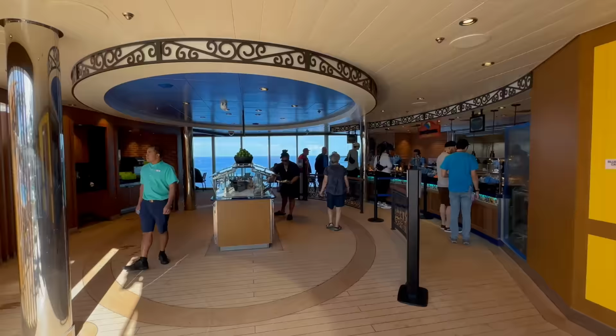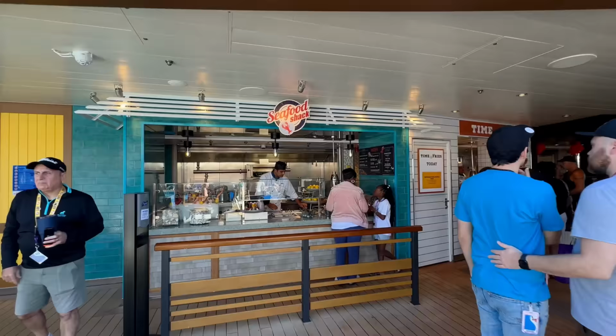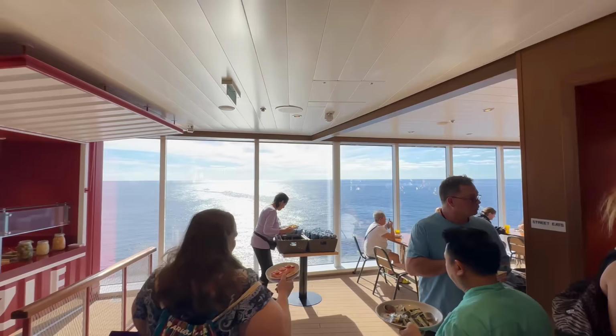So right behind me is the Blue Iguana Cantina. It is open for breakfast and lunch. And right across from the Blue Iguana Cantina is the Seafood Shack and Street Eats. This is a great place to come and get a snack. The Seafood Shack is open late, but the Street Eats is open until about 5 o'clock every day. So it's perfect for that snack to hold you over until dinner time.